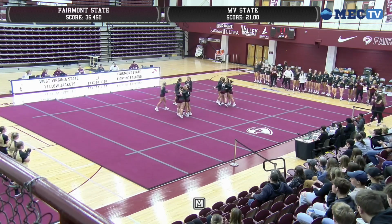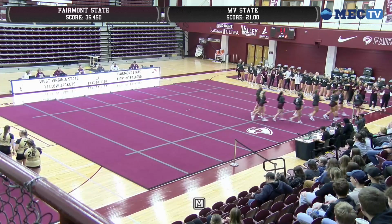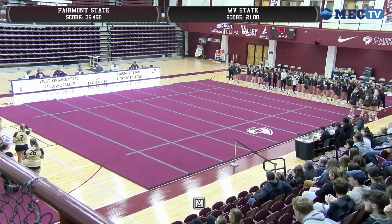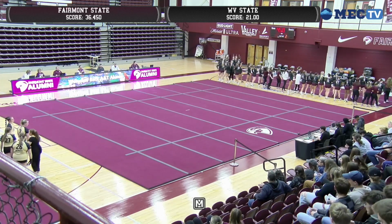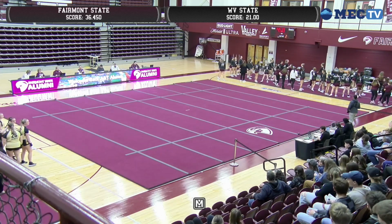Good dismounts. Yeah, a little shaky in the beginning. That 180 half around, that's a difficult skill to do. It's always nerve-wracking. Yeah, definitely a difficult skill, but they held it together pretty well. We will see a few little deductions there because there were a few little body checks, little wobbles.